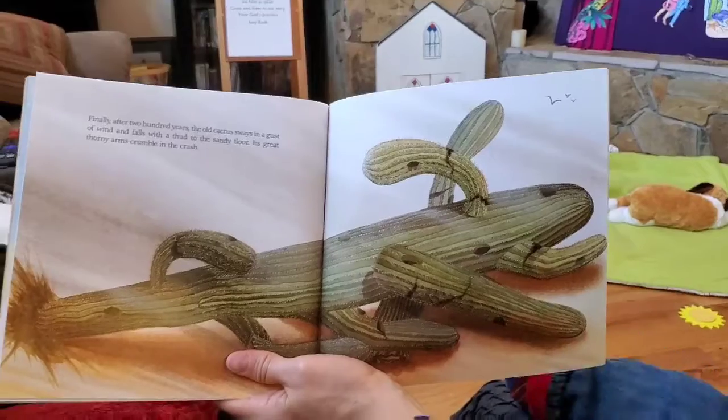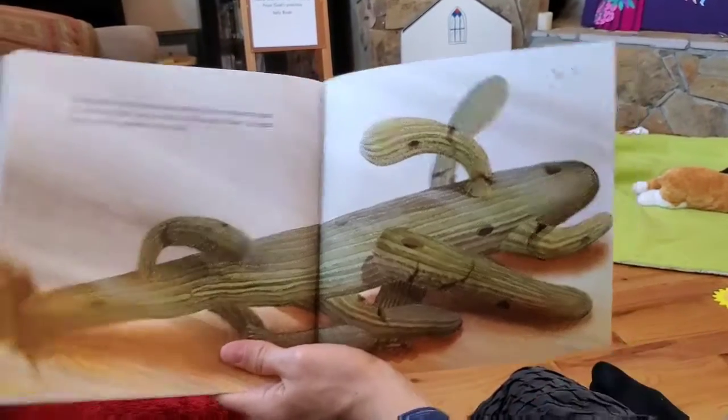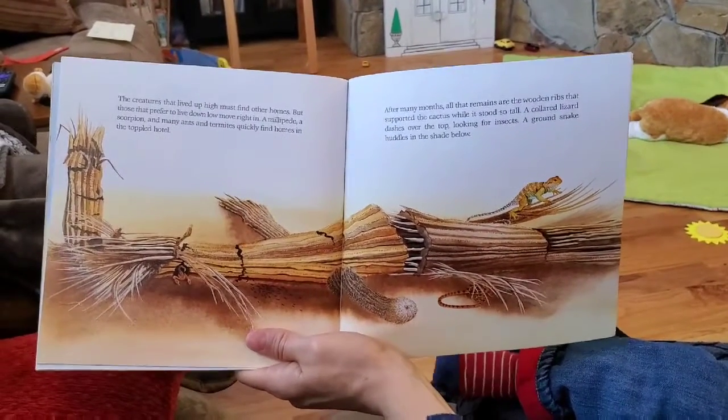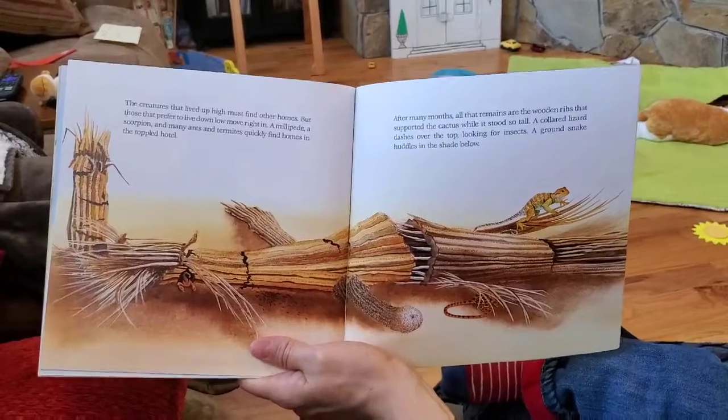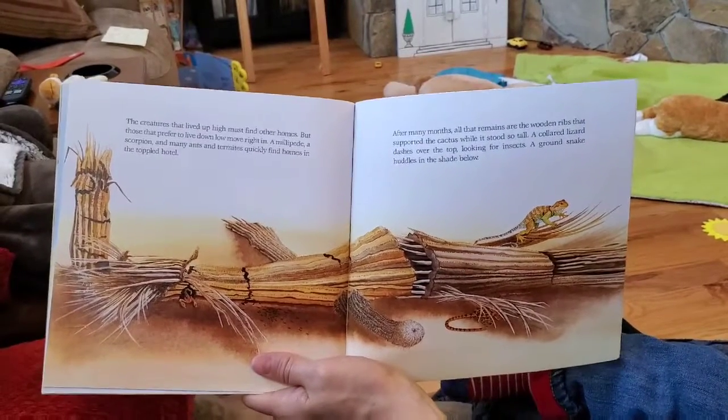Finally, after 200 years, the old cactus sways in a gust of wind and falls with a thud to the sandy floor. Its great thorny arms crumble in the crash. Those that lived up high must find other homes. But those that prefer to live down low move right in. A millipede, a scorpion, and many ants and termites quickly find homes in the toppled hotel.